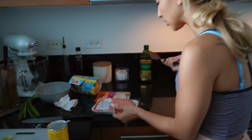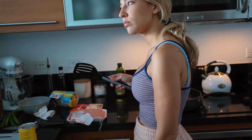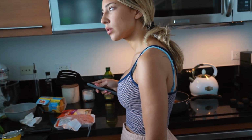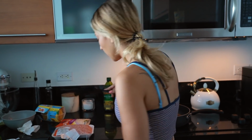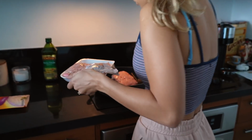This is 1.6, so I'm just gonna, what's half of 16? 8? Okay, that sounds about right. No? 8 is half of 16. Okay. Let's just wing it, okay? Half of this, that looks about right.